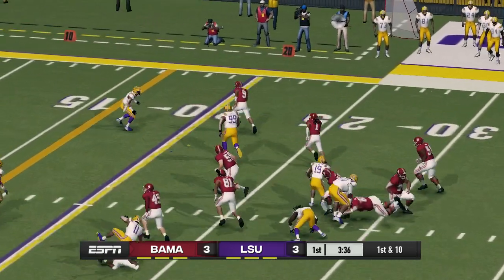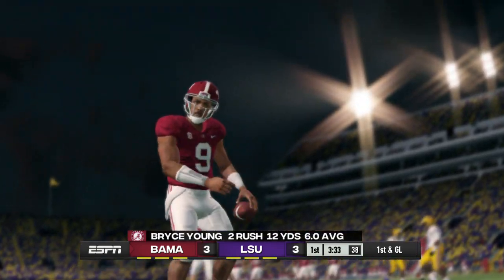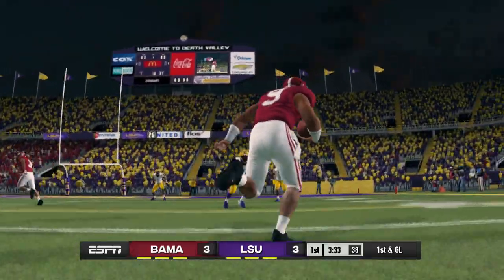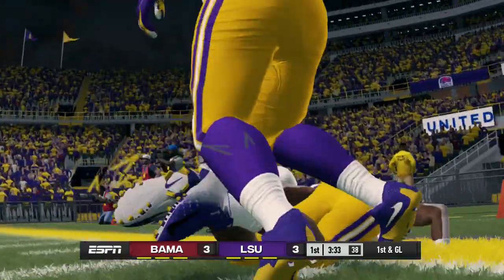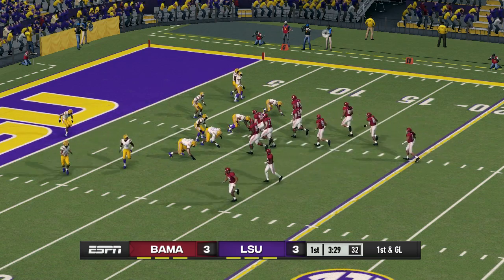Now he tries to buy some time. There he goes. He gets hit out of bounds at the 10. They've obviously found a formula for moving the ball against this defense. Let's see if any adjustments are made before their backs are really against the wall. It's 1st down, and they'll be looking for 6 points here.